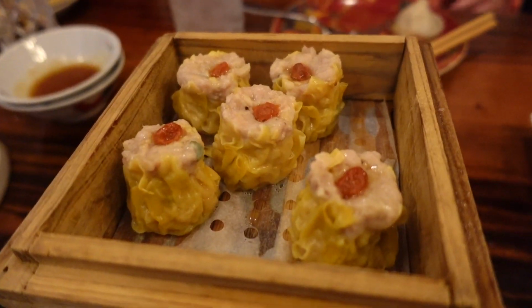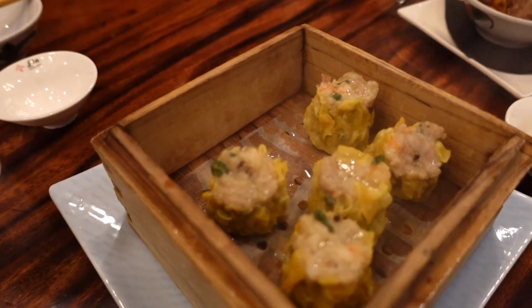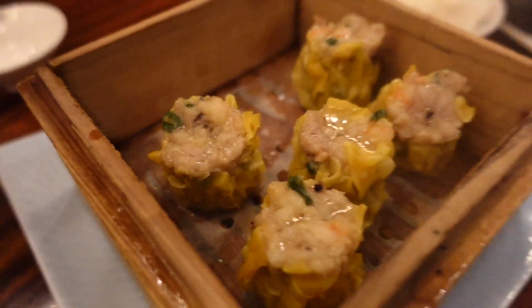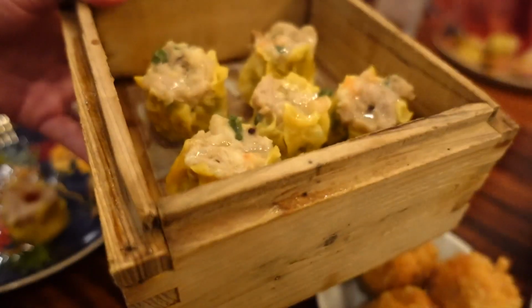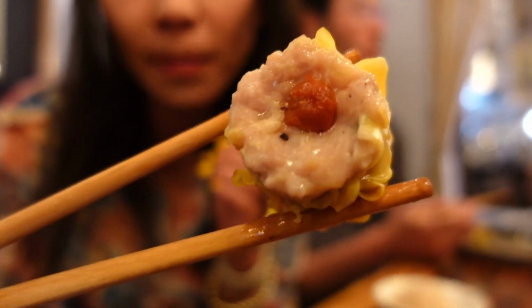So, chicken shumai. And this is the pork. Okay, the pork shumai. The pork shumai looks smaller than the chicken. Interesting. This is the pork shumai. Pork and shrimp. That's a chicken. Yeah, the chicken one has a berry on the top. All right, now let's first try the chicken shumai. This is the chicken shumai with a goji berry on the top.